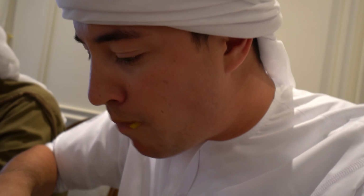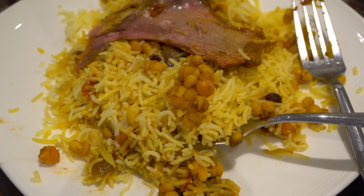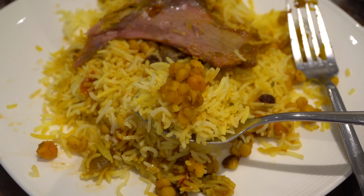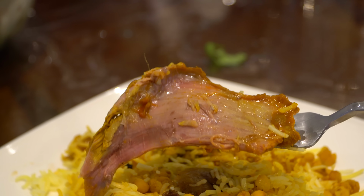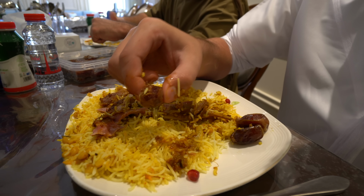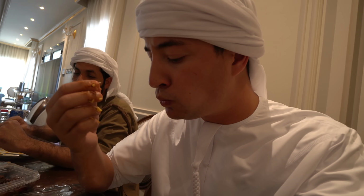Wow. The rice is so soft, and the chickpeas have a little bit of a crunch to them left. You can taste the saffron in there. It's almost a little earthy, and then that super tender goat. That must have been cooking for a long time. It just falls apart. The skin is spiced and kind of marinated so well. We've also got some dates. Lots of dates here in the UAE. You gotta chase it with some date. Yeah.